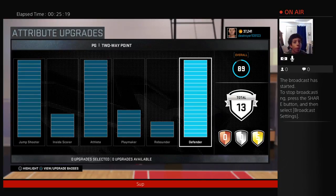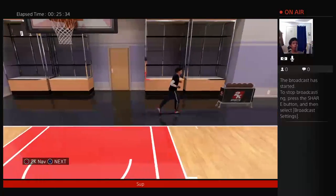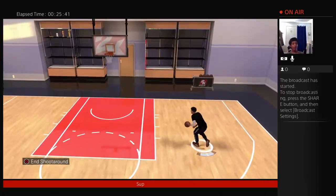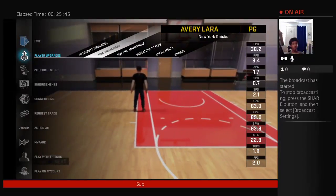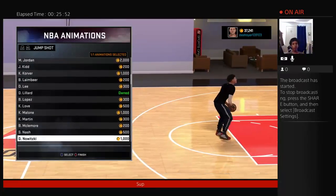But make sure you make a point guard that's outside, not inside, not balanced, outside. So you can make 3s when you upgrade jump shot and all that. By the way, I know some people be saying that Lamar Aldridge is a good jump shot. Yeah, it's a decent jump shot, but if you want to be making it real bucket, this is a secret jump shot that nobody knows of. A secret jump shot. Yeah, I have Lamar Aldridge. Sometimes I like to try it out.